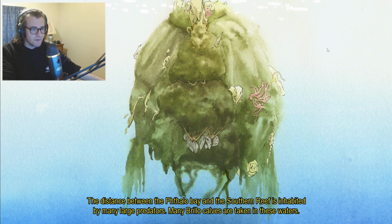Wonder what the predators are. Probably omnivorous, because they would be eating not only the fat and the meat of the Brillo, but also the vegetation that's symbiotically connected to them.